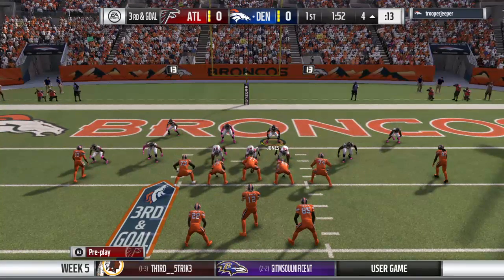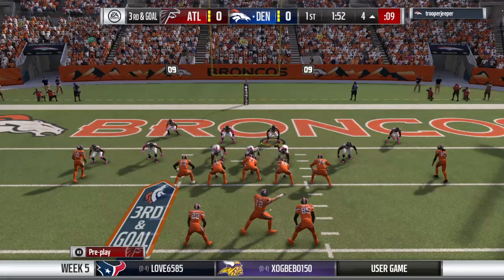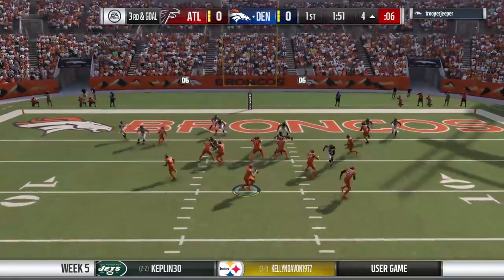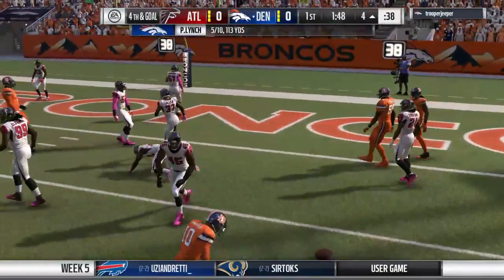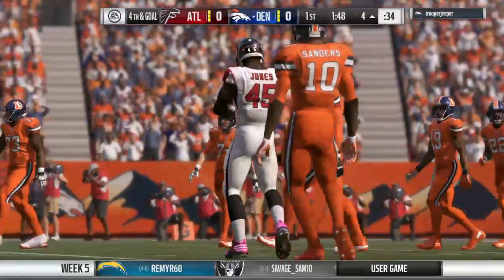Green 39. Green 39. Watching that body. Lynch with it on 3rd and goal. And he couldn't hang on to it through the contact. Incomplete. Man, a tough spot to drop that down here, 3rd and goal.